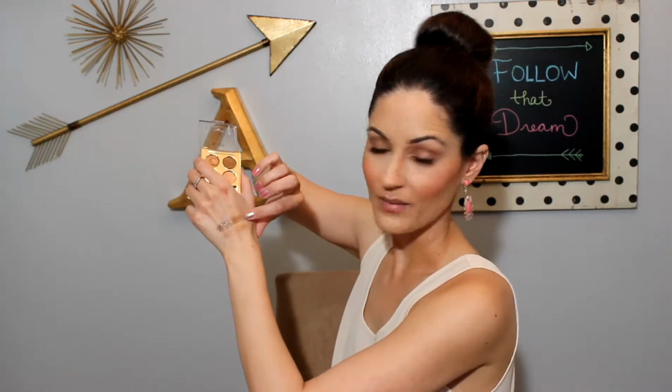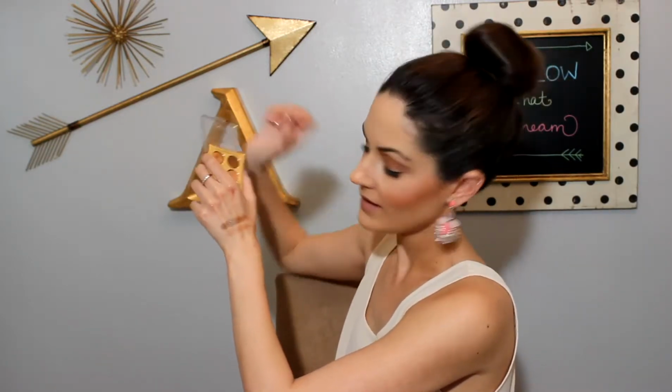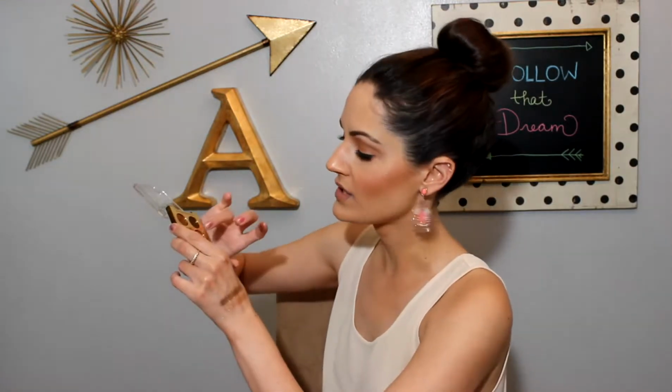That one's a really, really pretty bronze color. I like that one. Oh, and I also want to mention, I noticed that when I do the close-ups, some of the colors look really patchy, and it does not look like that in person. I think because they're so metallic, the camera's having a hard time picking up on it, and it wants to catch the metallic, so it's kind of chopping up the colors. So these definitely are not splotchy at all, and they're definitely smooth and creamy. I wanted to mention that in case you're seeing them and you're like, wow, those look really splotchy on the hands. They don't. They go on pretty smooth.